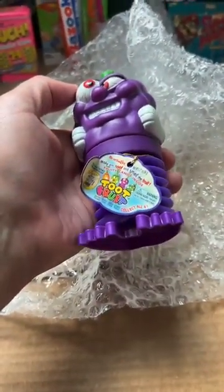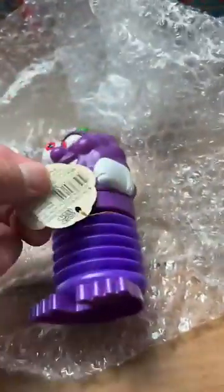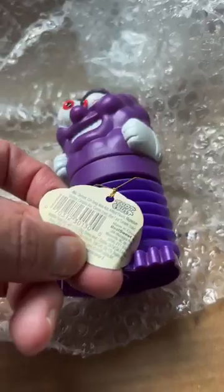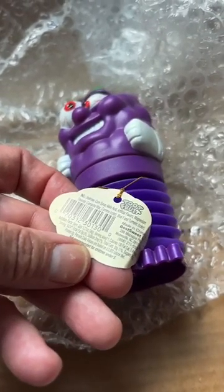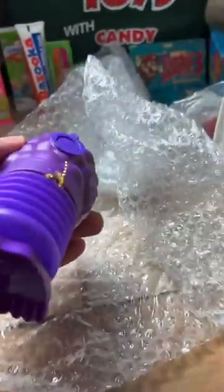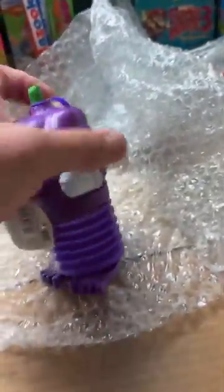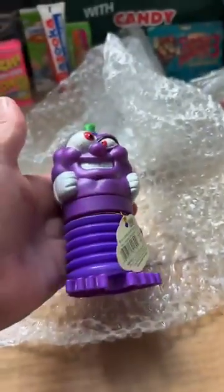It's called Toot Fruit. I've actually never seen this before. That is really cool. Thank you so much. Sorry, I'm looking for a date here. I don't see a date. I actually remember seeing him buy this back in the day. I think that's what it was. But that is so cool.